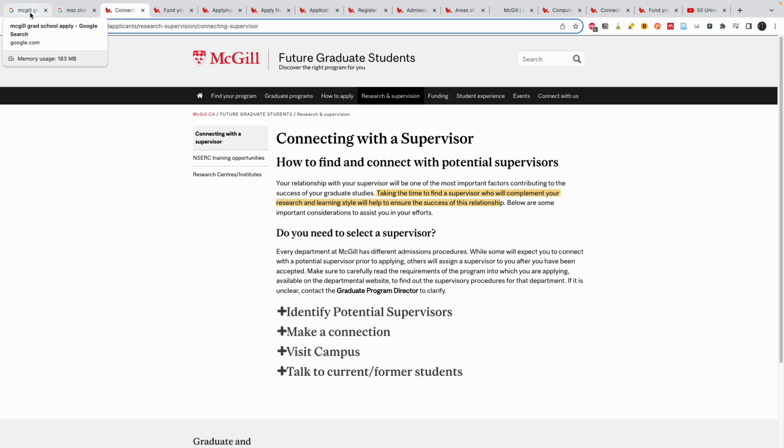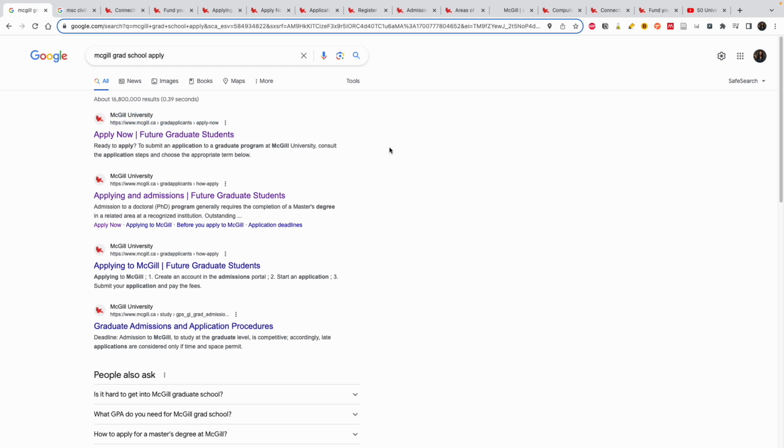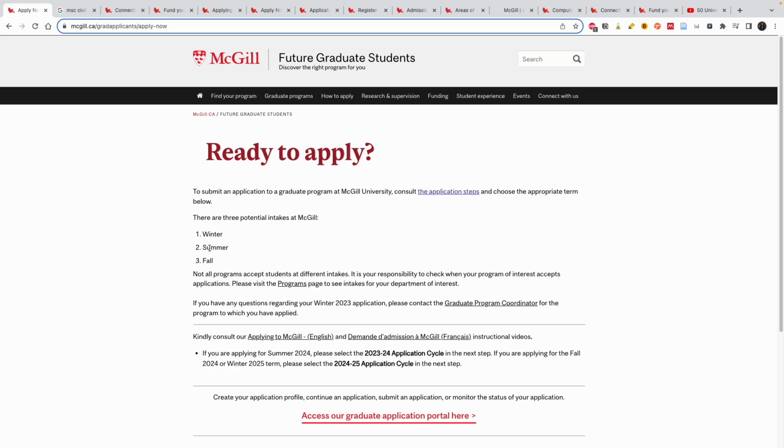What you need to do is go to Google, our best friend, and type McGill Grad School Apply. The reason I don't give you the links, and show you how to do it instead, is so that you know what to do for other universities. If you want to apply to, let's say, University of Toronto, it's the same idea. You type University of Toronto Grad School Apply, and the first link will give you where to apply on the university's website. So I click on this.